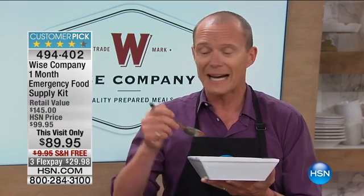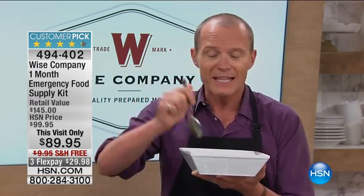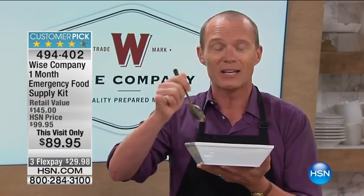Let's be honest. In that situation where there's a natural disaster, we need things to keep as comfort food, and that's exactly what this is. But it's not just filling the belly, it's actually nourishing as well. So you've got great texture, great flavor. This soup, no way in a million years. And I say, well, I've got canned soup. This rivals any canned soup, and you can create it with hot or cold water, creating that beautiful meal.